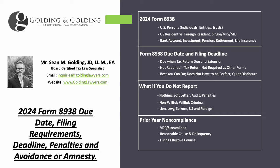Various different types of foreign accounts and assets have to be included on the form: bank accounts, savings accounts, current accounts, checking accounts, investment accounts, securities accounts, pooled fund accounts, pension and retirement and life insurance that has a surrender value or a cash out. Now, depending on the type of asset you have will determine where on the form it goes.